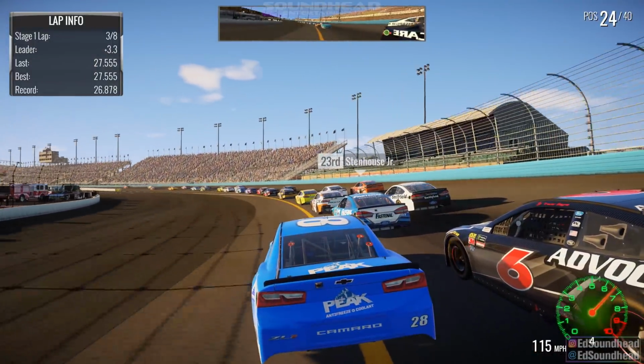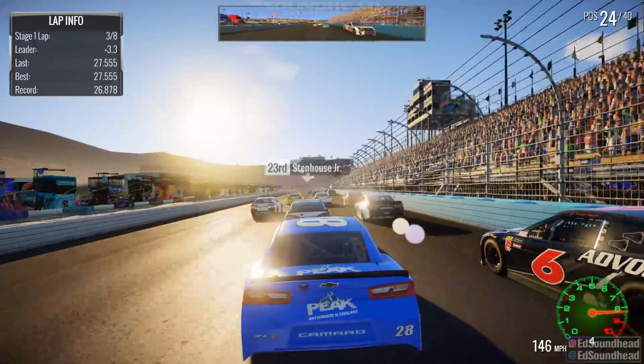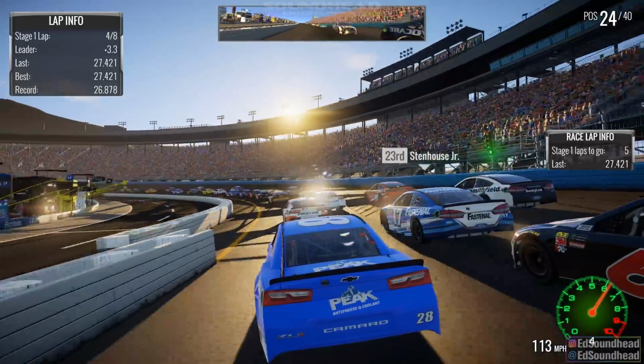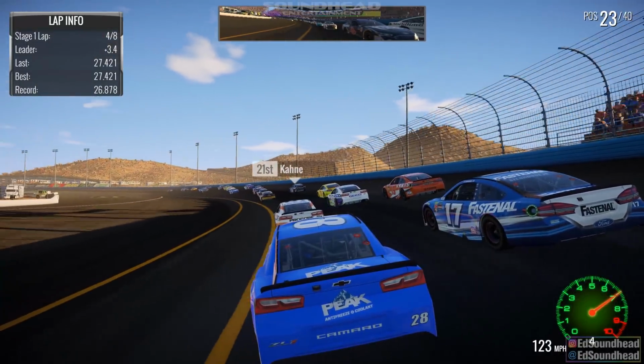Because with this setup, this car just turns a lot better, and it doesn't go all crazy under the braking, so it helps me out a lot here at Phoenix. Which I'm gonna dive underneath the Stenhouse here. So yeah, Phoenix is not one of our better tracks.